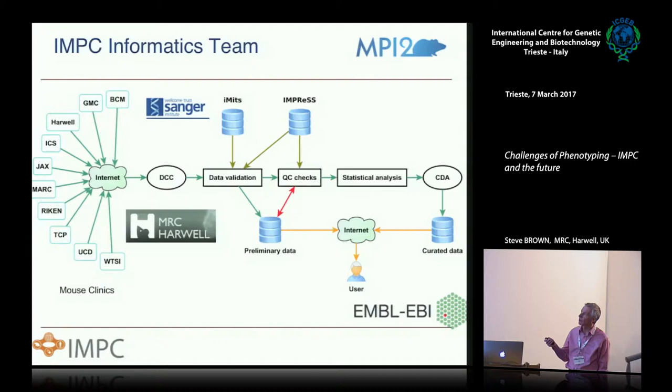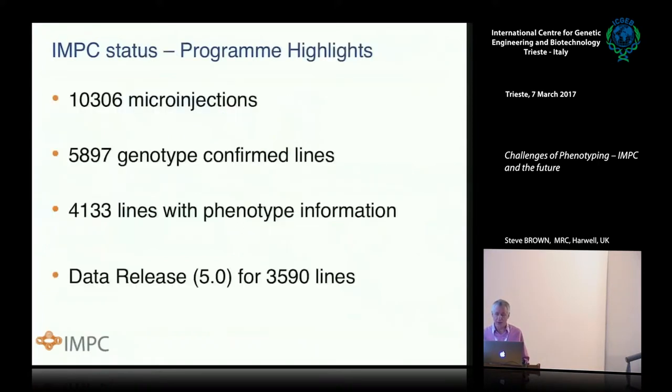So we have a phenomenal data collection and curation program, and Michelle's already talked to you about the number of tools that we've developed, all the way from data validation to QC tools to statistical analysis, and I won't go into those in detail. But suffice to say, this is where we are as of a few weeks ago. I updated this slide a few weeks ago.